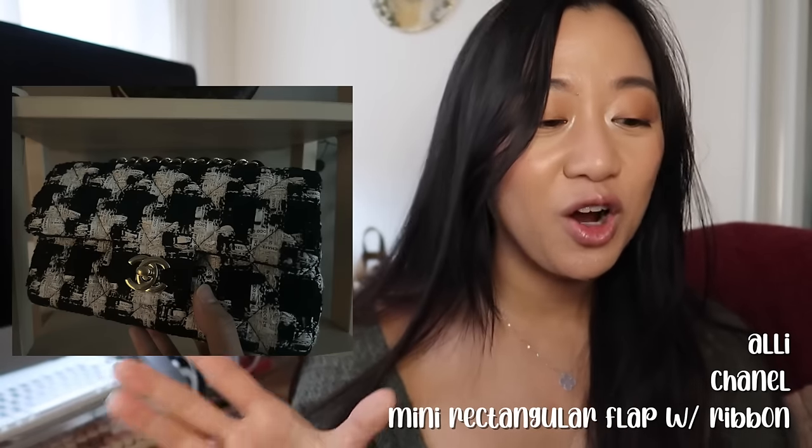And then the last Chanel bag we're going to talk about is the mini rectangular in tweed from Allie. She worked really hard and saved up for it. She said that she actually bought this exact bag in the circle, the round vanity case, but it was just so useless. She basically couldn't use it, so she ended up selling it and then saving up more just to get the mini rectangular.